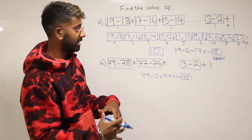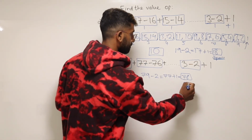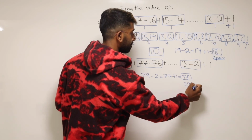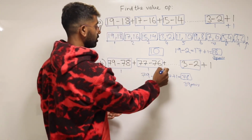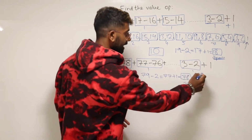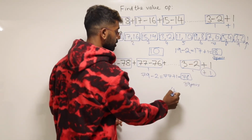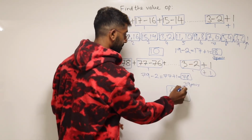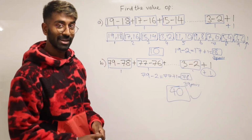We can halve that to find how many pairs there are. So that means there will be 39 pairs. And so what does that mean? Well, there'll be 39 lots of 1 all the way up to this point, and then we add on that extra 1 on the end, and so our total there would just be 40. There you go. So hopefully that will make sense.